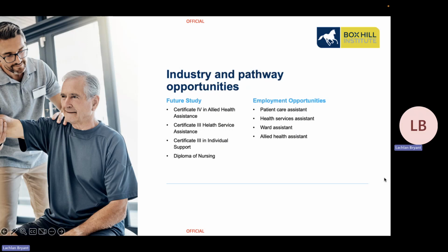You might be employed as an orderly, as they're commonly known, or you could work within the kitchen or all the other aspects of the hospital as well. Then there's Certificate 3 in Individual Support, working primarily within the aged care industry, in nursing homes or aged care facilities, working with elder clients, providing care in those spaces. And we have our Diploma of Nursing as well, as a further study option with Box Hill.